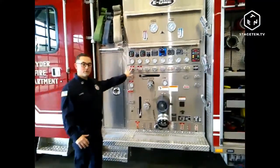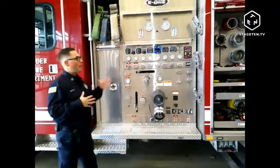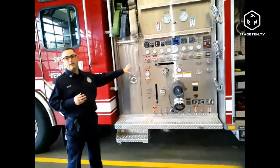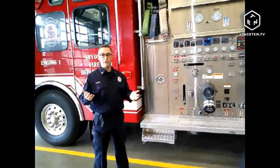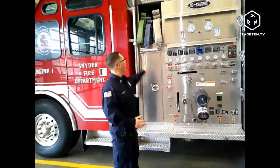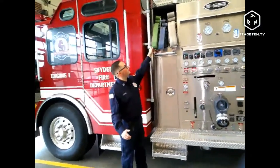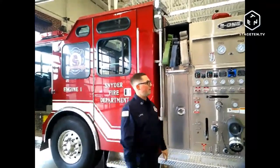So this is where all the levers are, all of the ways that we can get water to the hoses. Our engine here in Snyder has 500 gallons of water stored inside of the engine, and then we can also get water from fire hydrants like we see on our streets. So these levers we open and close, which then can send water out to all this hose. We actually carry a lot of different lengths of hose as well. These are 200 feet and these are 200 feet, but on the rear you'll see that we have a longer amount of hose so that we can get to further distances if we have any longer fires.